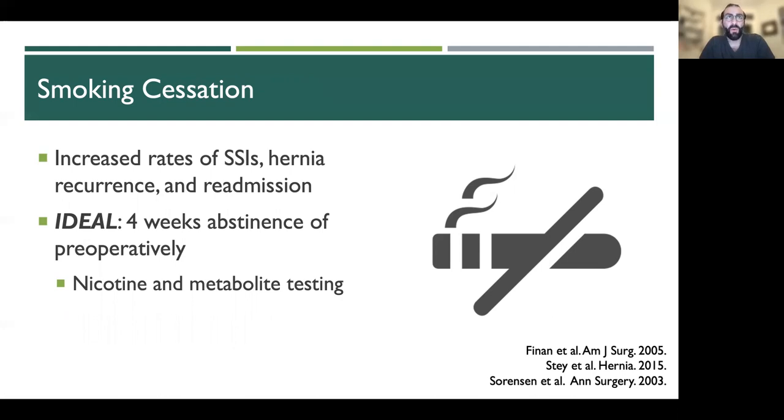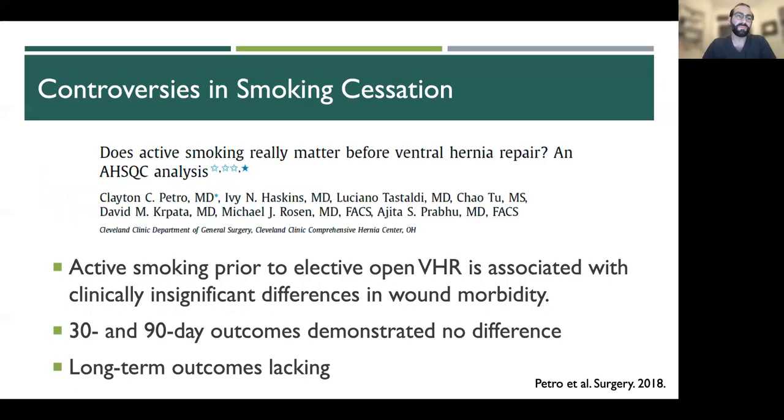What does this mean? We're okay with patients having nicotine replacement. We're okay with patients having lozenges, gum, patches, whatever they want to do. We just want 4 weeks of no smoking. And we test for this with serum testing for nicotine and metabolites, which allows us a little more granularity of the data so that we can really interpret and confirm, is it just nicotine replacement therapy or are they still actively smoking? I will say that this has become somewhat more controversial.